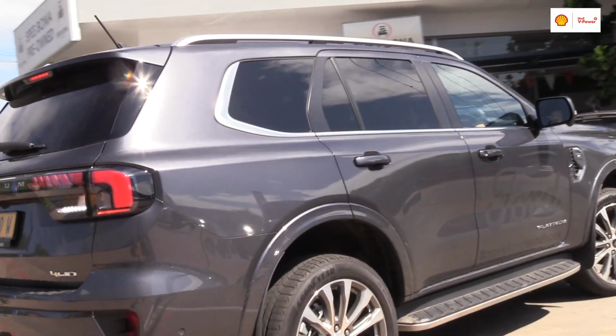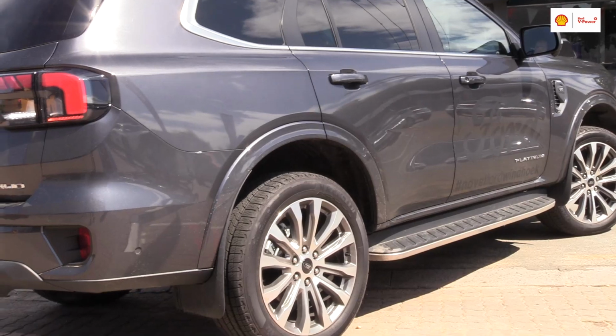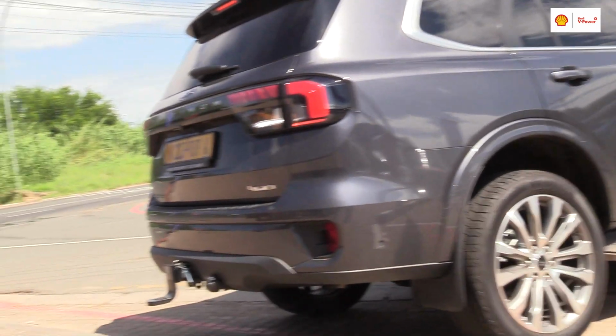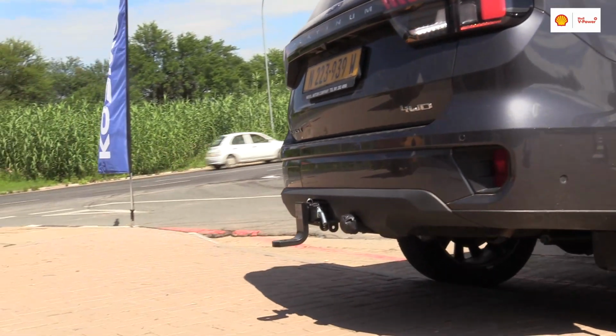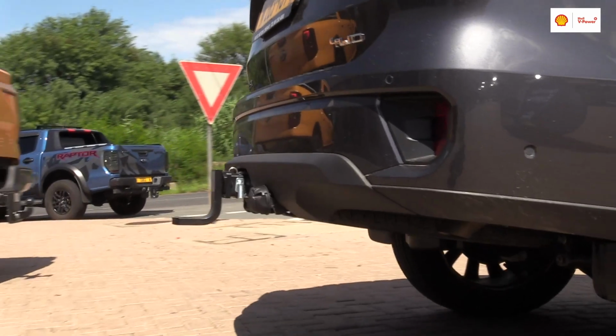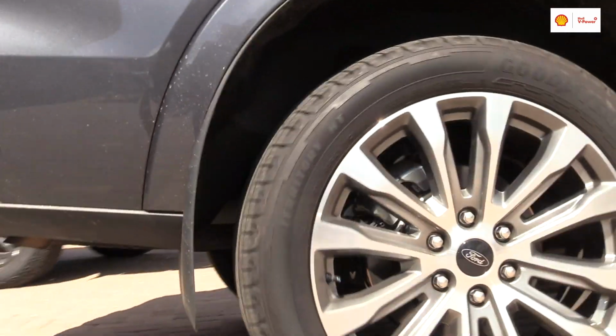So what I can do here is I can press that button, the zoom button, and I can actually zoom in closer. So when you're too close to a pavement, you can make sure 100% that you're not going to hit the pavement. But because of the parallel park assist feature that comes standard with the car, you might never need that.